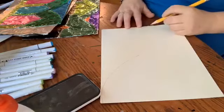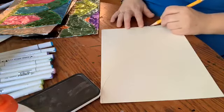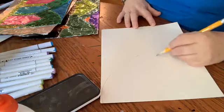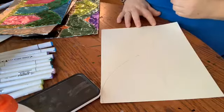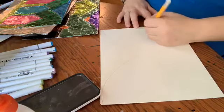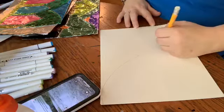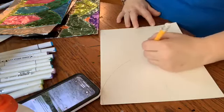And then I always like to draw a horizon line just to give myself some point of reference. A horizon line is just a line that goes all the way across. Just like that. And then we're just going to start drawing some little straight lines, just going like this, up and down.